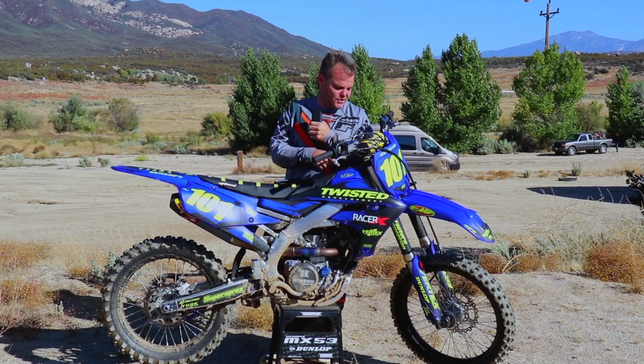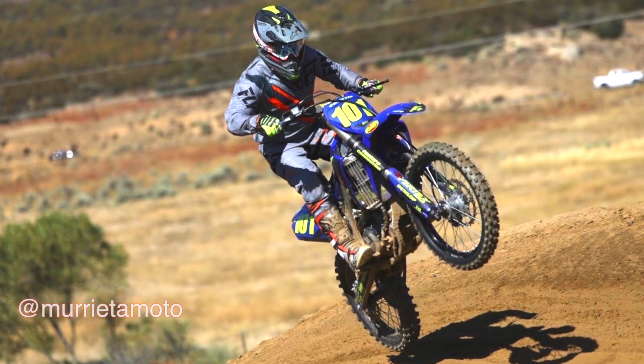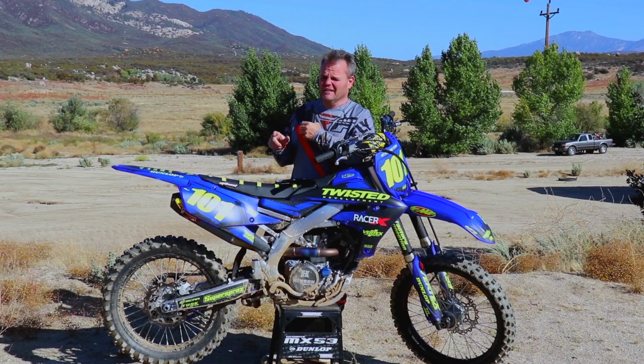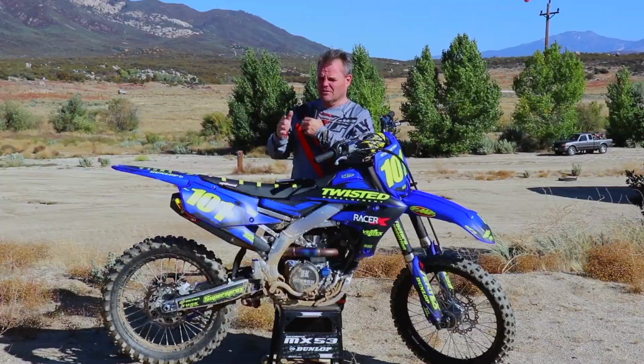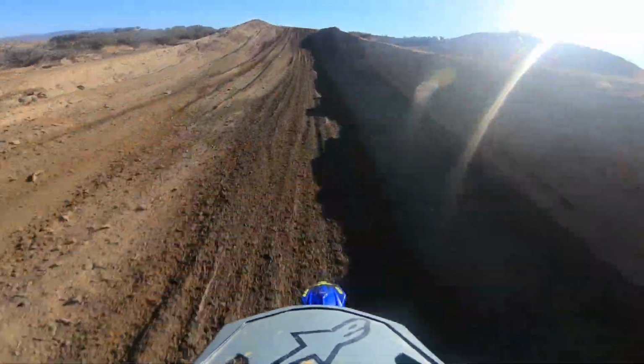Stock is pretty dang good, and I think for a guy that's 140 up to even 160, 170, I think it would be pretty dang good stock. They could get away with it, unless they're maybe an intermediate or pro level, then they would of course need to get it made stiffer. But it's pretty dang good stock, and so we're pretty happy with the suspension.